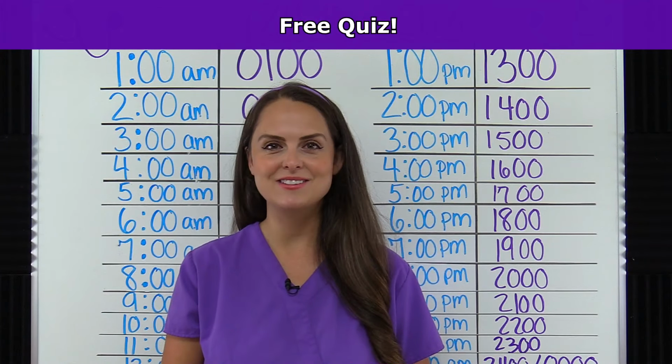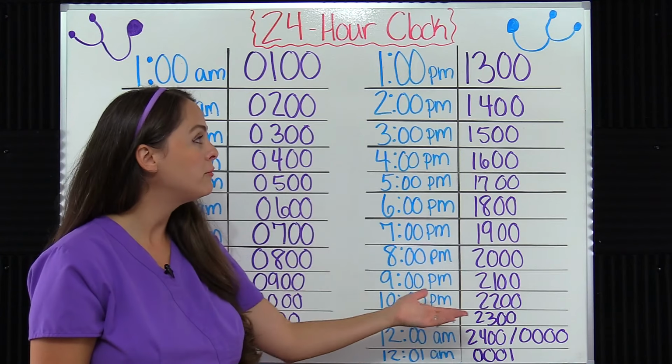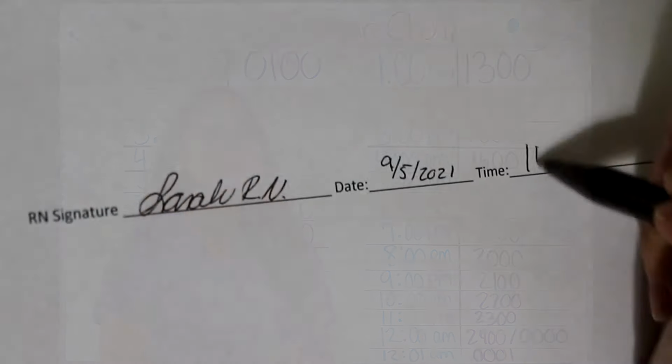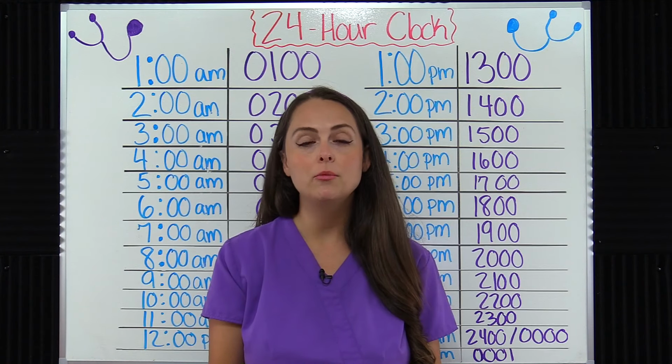So let's get started. In most healthcare facilities, nurses are required to follow the 24-hour clock, which most people know as military time, rather than following the 12-hour clock, which is AM and PM times. Now, as a nurse, you are going to be dating and timing things constantly. And whenever you're looking at the medication administration record, it's going to be giving you times in the 24-hour format for whenever you need to administer medications.